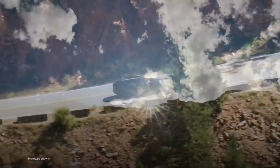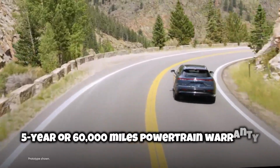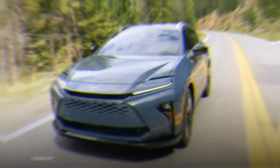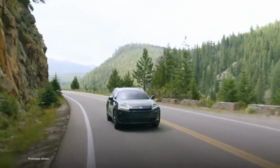Toyota provides a fairly average 3-year or 36,000-mile basic and 5-year or 60,000-mile powertrain warranty. But there are 2 years or 25,000 miles of complimentary maintenance, which is a nice perk.